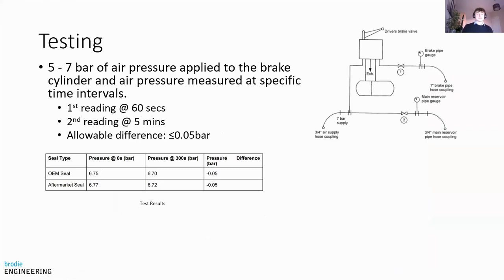In this specific case, we tried to simulate the air pressure on this system. So that was 7 bar. The first reading is taken at 60 seconds. The second reading is taken at 5 minutes, and the allowable difference cannot be greater than 0.05 bar. So you can see how both these seals performed. They performed exactly the same, 0.05 bar. They just made it, so that was encouraging.